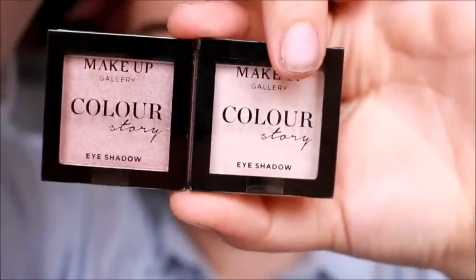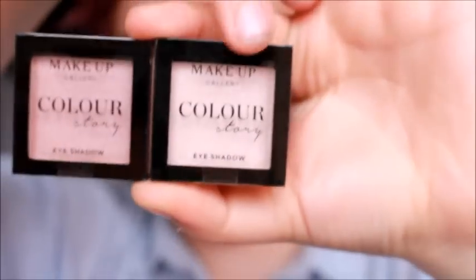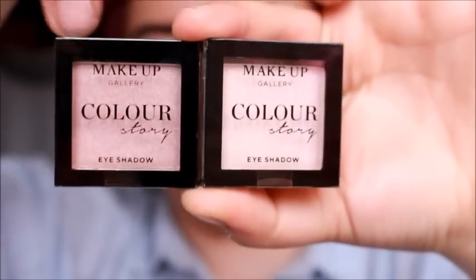Okay, so now I'm going to go on to the eyes. This one is in the shade Pink Champagne, and this one is in the shade Dusky Rose. So I'm going to cover my eyelids in Pink Champagne and then apply a little bit extra of Dusky Rose. This is actually quite pigmented considering it's a pound. I don't know how long it'll hold up, but on its own it's not that bad, I won't lie.